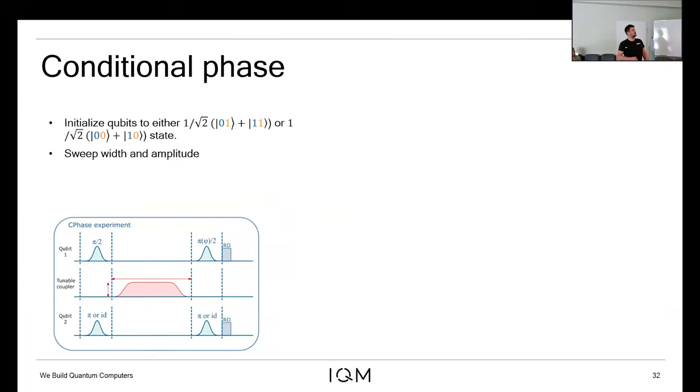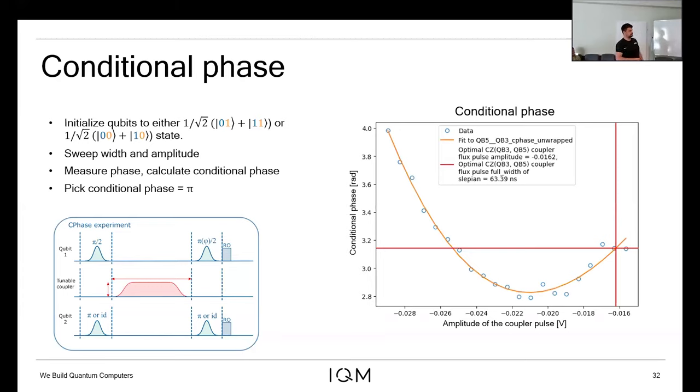Then we put one qubit in the superposition state, and the other we either put in the excited state or keep in the ground state, and then we can apply a pulse of a different phase on this qubit after the pulse is done. And we change this phase, and that lets us estimate the phase that was applied here. And then we just take the difference between the phase applied when this qubit was in the ground state and the phase applied when it was in the excited state. So then you get this conditional phase, and we just pick the point where it's pi.